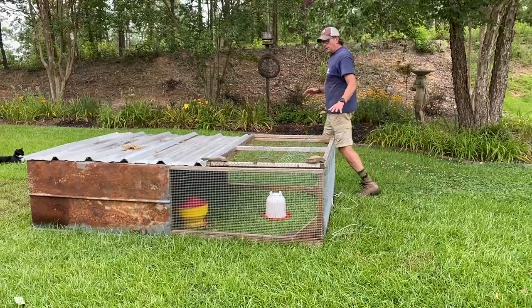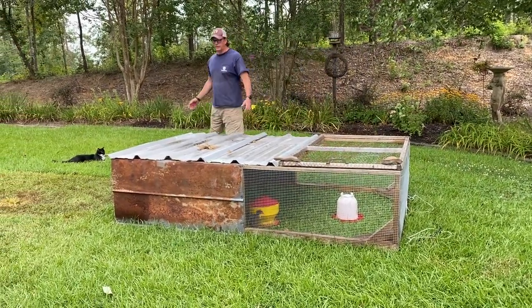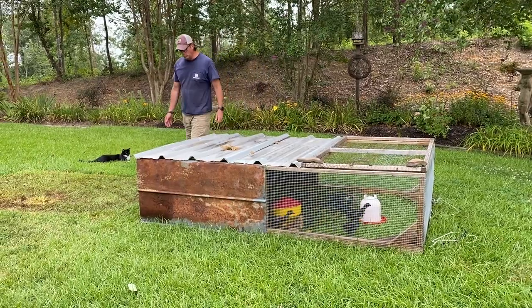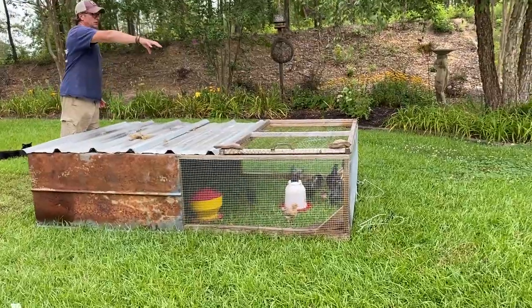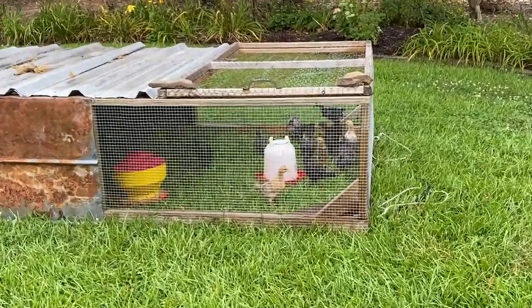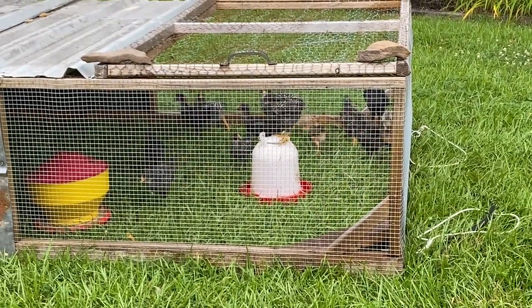I'm gonna walk around and show you. We have roughly 15 chickens in here. We did lose one in a moving accident, but that's only one. So as I move, you can see them coming out. Pan in a little bit and let them see a little bit closer. And so they're healthy. We're not having any trouble with them at all.